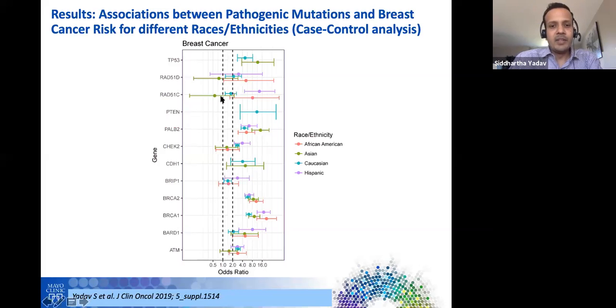RAD51C, RAD51D as well. So this makes us wonder whether there are population-specific differences in how we interpret the results of germline mutations. Should we then be doing MRI screening in the Asian population if they are ATM carriers or CHEK2 carriers? And how do we interpret risk in BRCA1 and 2? If somebody is African American and a BRCA1 carrier, knowing that they have an almost 16-fold increased risk of breast cancer, do you even feel comfortable just doing MRI? Or would you say all African American women need to undergo bilateral mastectomy? So this is where the results of germline genetic testing really start getting modified by other factors.